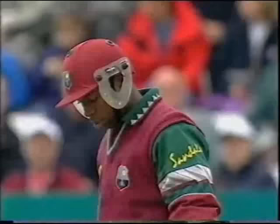Again, just a little bit of movement. Stand and deliver for Sherwin Campbell. Not a great shot. Then he came into the side as a very late replacement. So late, in fact, he's got no number.